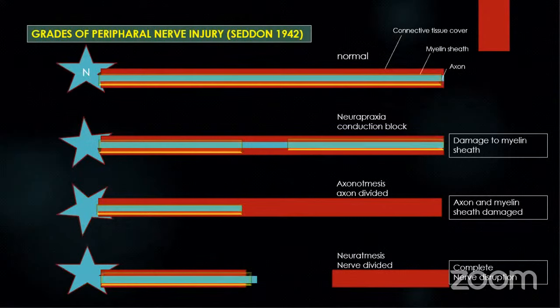If we understand the nerve structure, it becomes very easy for us to understand the Seddon's classification of nerve injury. If we have neuropraxia, that is damage of the myelin sheath alone, the axon is intact, but loss of the myelin sheath leads to a conduction defect. Most compressive neuropathies are really a type of neuropraxia with loss of myelin sheath. If the axon and myelin sheath are damaged, this is called axonotmesis. And if there is complete disruption of the nerve, it is called neurotmesis.